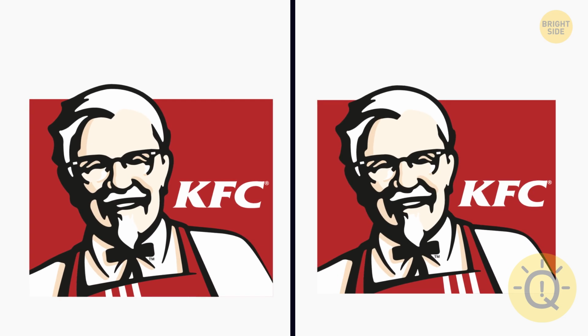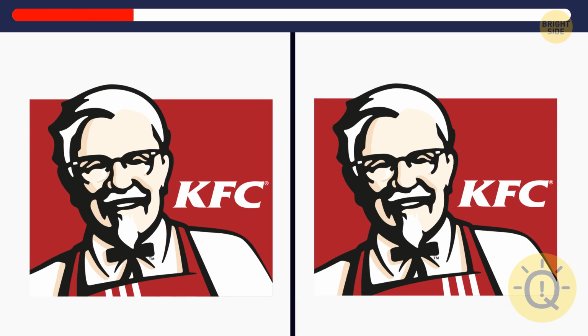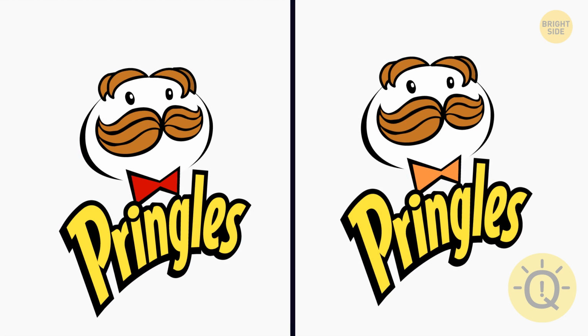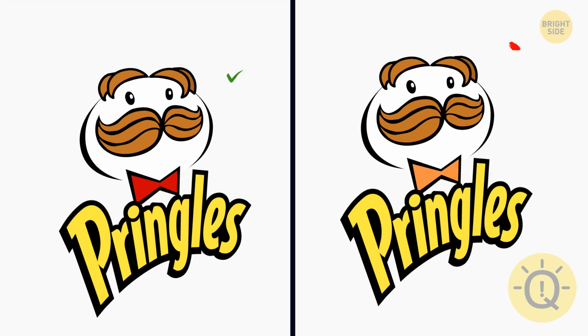Kentucky Fried Chicken was founded in 1930. It's been around for 92 years, but can you tell which one of these logos is the correct one? Yes, here's the one. What about Pringles? What's the correct logo? This one right here.